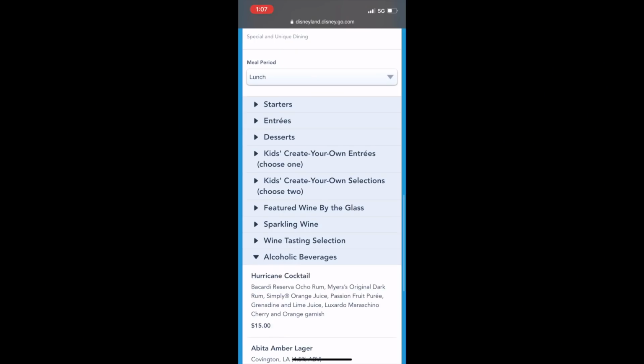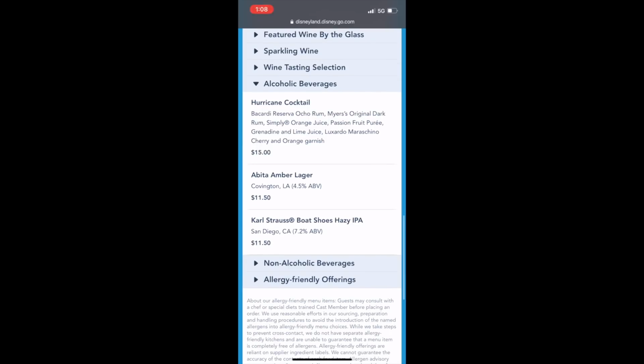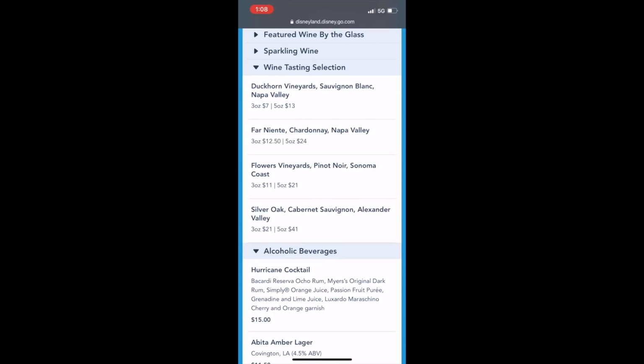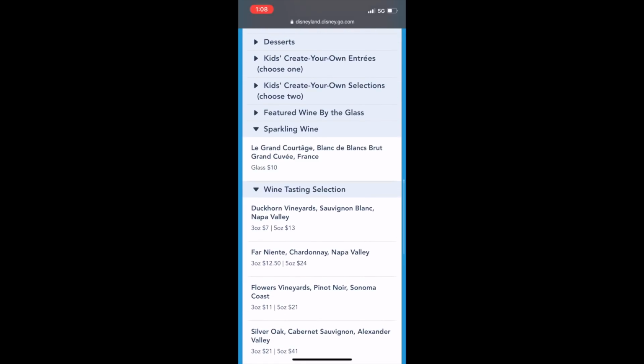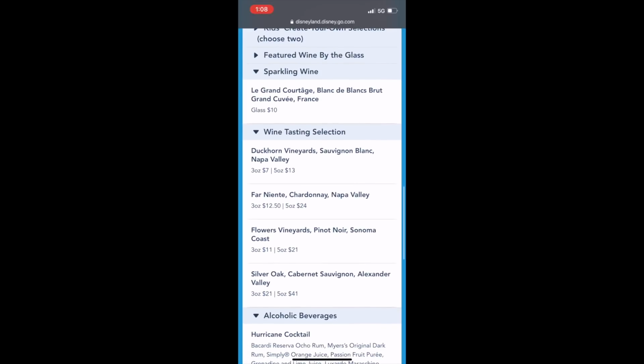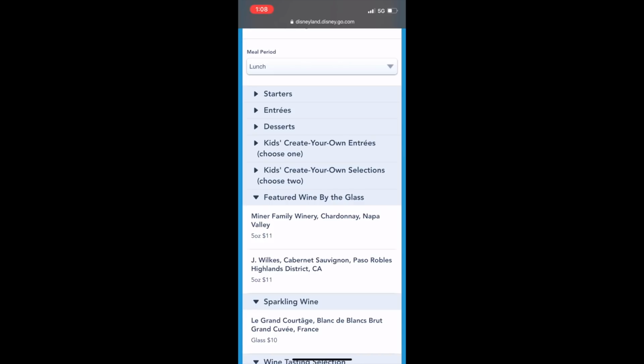Here we are at Blue Bayou. Let's take a look at the menu. First, alcoholic beverages. Yes, in Disneyland. Very exciting. The Hurricane, of course, is the featured one here. Then you have a whole wine tasting selection. 4 wines you can taste 3 ounce or 5 ounces of. There's a sparkling wine as well. And then they have featured wines by the glass. There's 2 of them there.